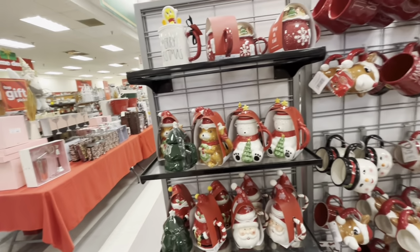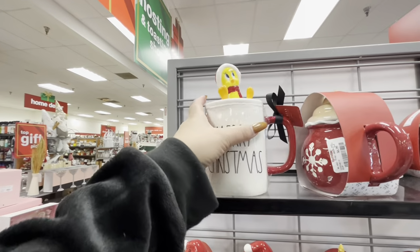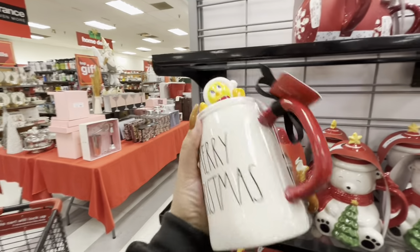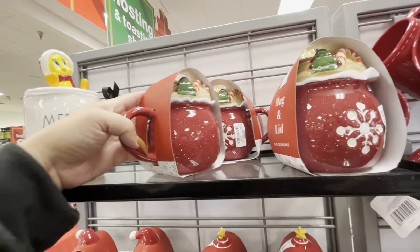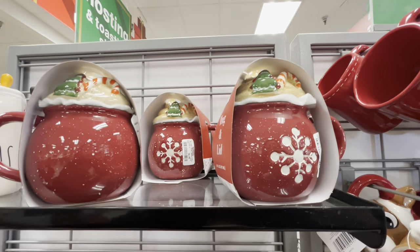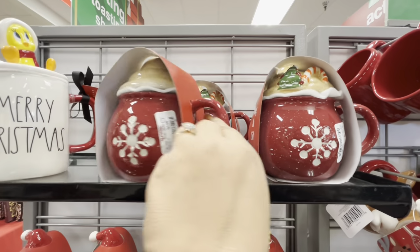Today we are at TJ Maxx, and look at the one I see. Merry Christmas Tweety Bird. Isn't that adorable? It's right here, $16.99. And then more of these. Look, the mug ones with the whipped cream topping. Look, they're only $6.99, and look how fun they are.